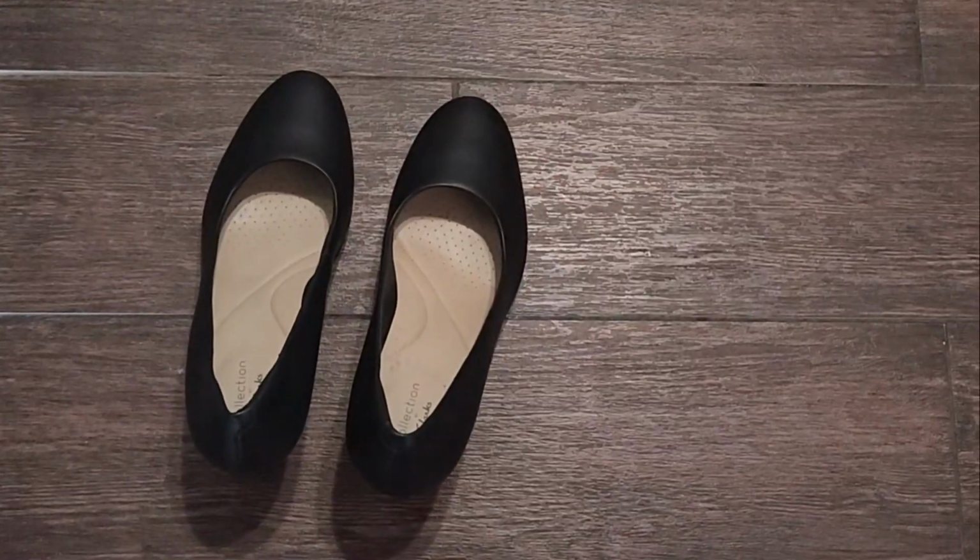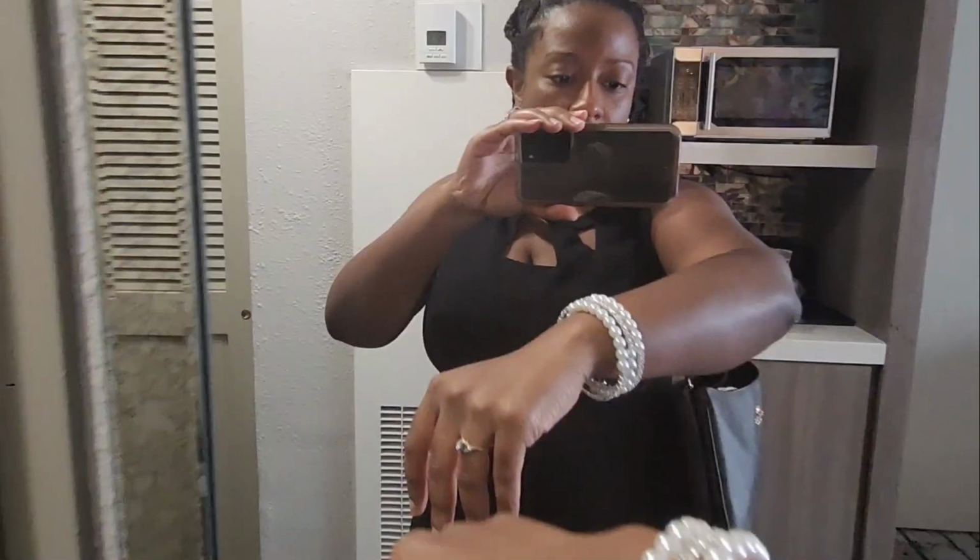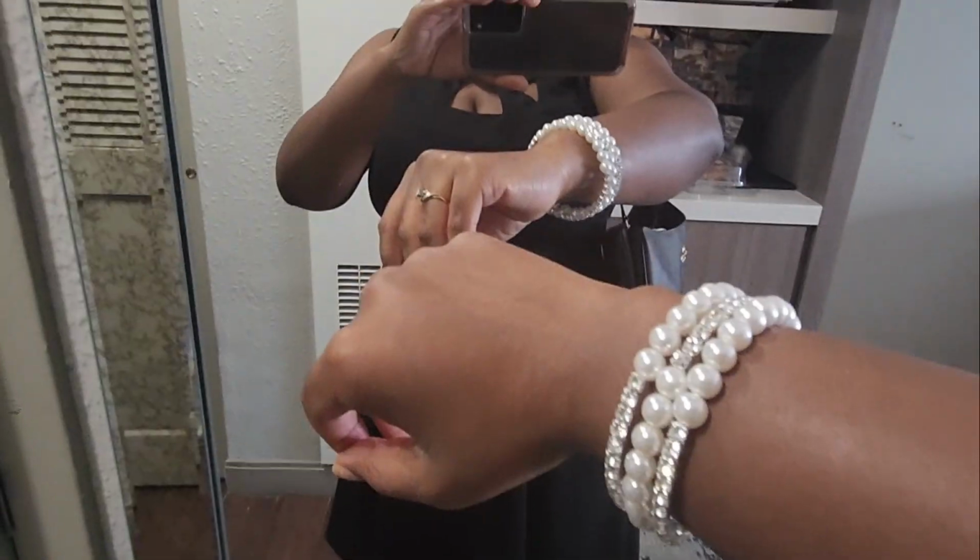Hey, I'm back. So I'm getting ready to head to the wedding now. I just finished putting on my makeup and getting dressed. And so let me show you all my outfit. All right, so this is the outfit, you all. Just a black dress. I'm gonna be wearing these heels here. I have on my rings, pearl earrings, and pearl bracelet. So let's go.